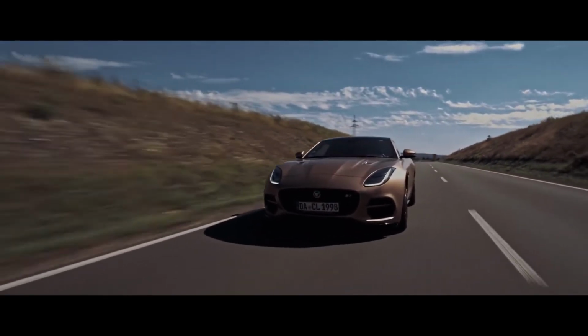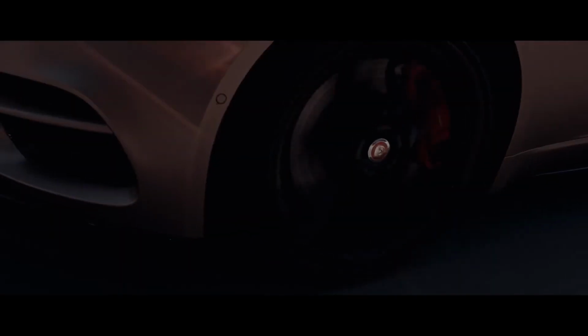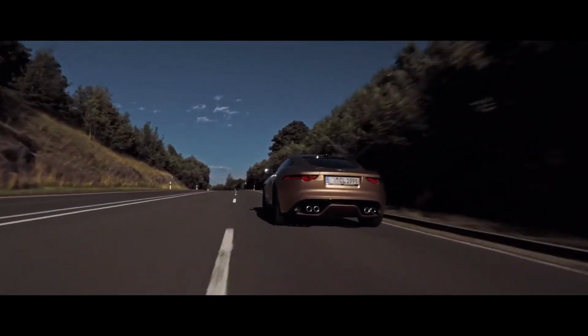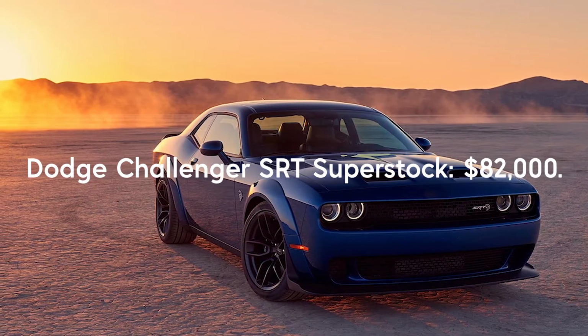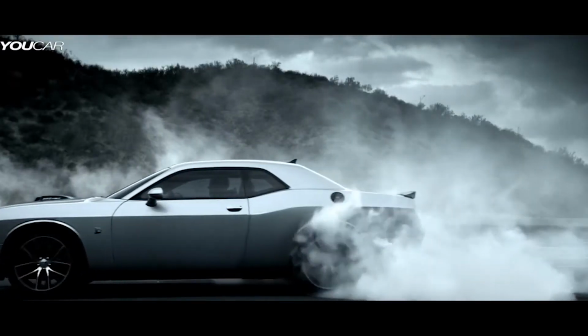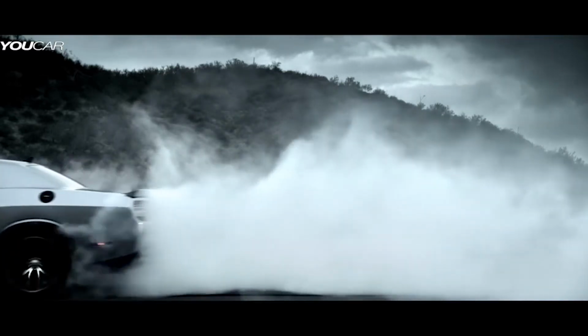The R accelerates to 60 miles per hour in 3.5 seconds and tops out at 186 miles per hour, while emitting one of the most obnoxious and evocative exhaust noises ever heard in an automobile. Dodge Challenger SRT Superstock, $82,000. The Challenger SRT Hellcat Red Eye's inside was transplanted entirely, so you can anticipate the same goodies.